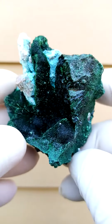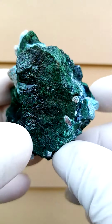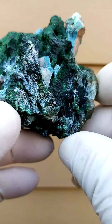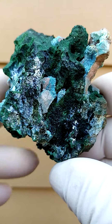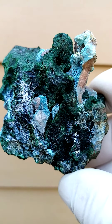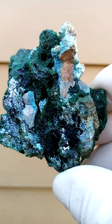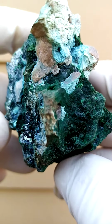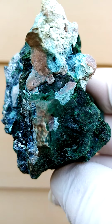So let's go around. Look at the edges. Let's go in like this. So definitely a different form of Malachite on the back here. And perhaps we'll even find some cuprite here. I don't see any at this stage. Let's just see if we zoom in over here.